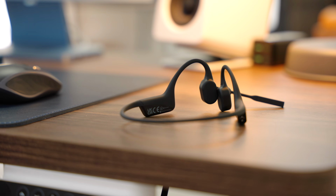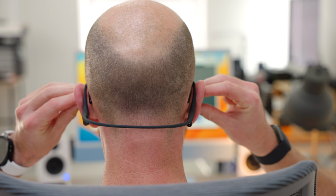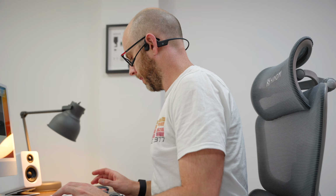On to performance, and as noted earlier, the OpenComm UC are the first bone conducting headphones I've ever used, and I'm seriously impressed. They're just so light. Those 33 grams are nothing, and they're comfortable as well. If you put these on, within, I reckon, a couple of minutes, you forget they're there.